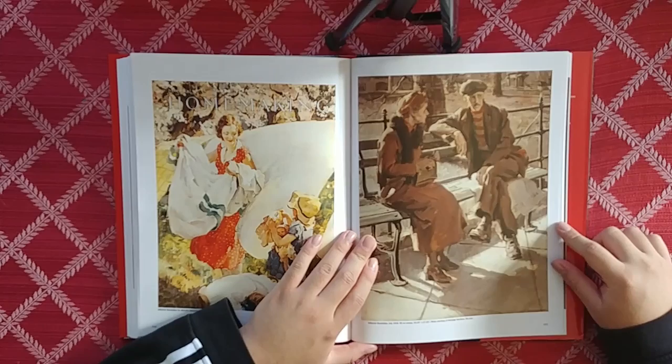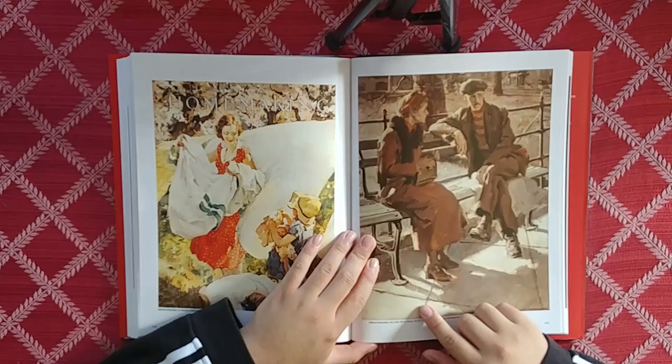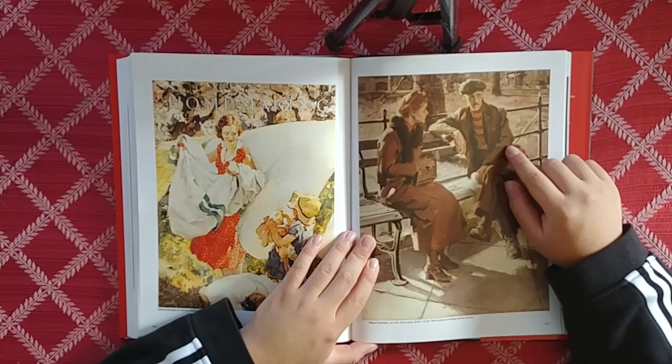Look at the color right here. Wow, look at that warm, kind of yellowish white. This looks like, you know, Where's Waldo? But he's older now. You know, he's like, nobody looks for me anymore. And she's like, well, I found you.